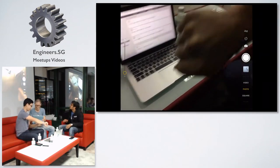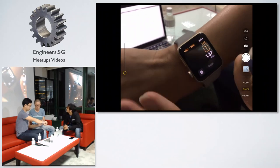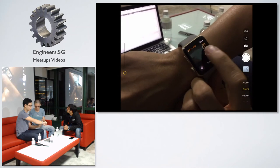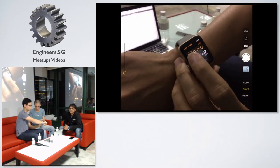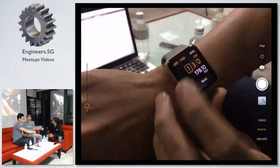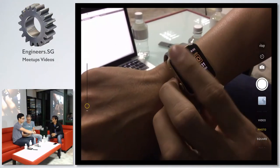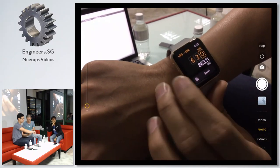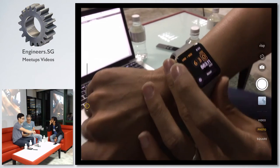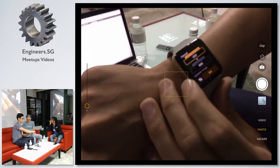Can you see? Yeah, I can see. Okay, so this is the app. You use the gesture: you swipe left to increase the number of digits, swipe right to decrease, and then you just tap and use this crown to change the value. We try to keep everything in one page. Changing currency is not something the user will be doing often, so it's kept inside settings. So you can change the currency here.